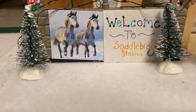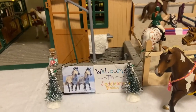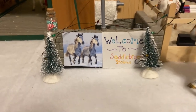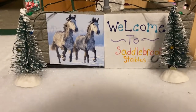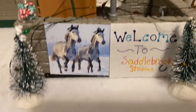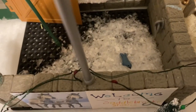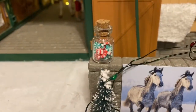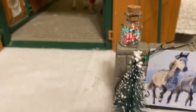Here, we're just going to start off with our sign. I do have my Christmas lights, but I didn't turn the lights on because I just leave them for this because the snow is already up and everything. But here we have our sign on our wash stall, and it just says, "Welcome to Saddlebrook Stables." And there's a ton of snow in there because snow drifts, I guess. And then we have some horse treats right here, peppermints.